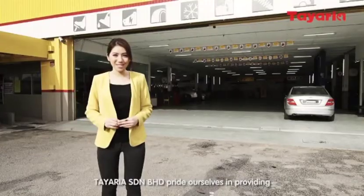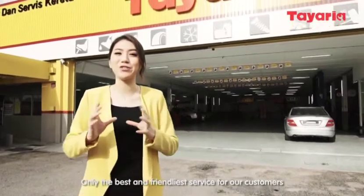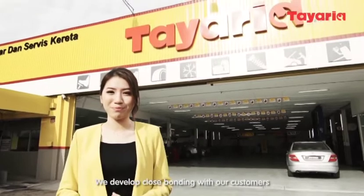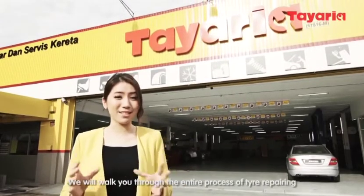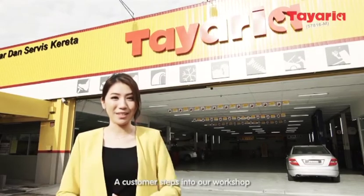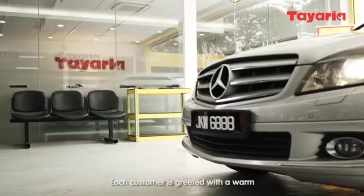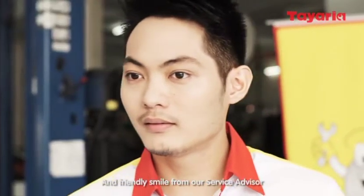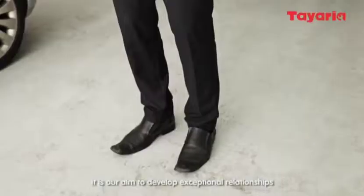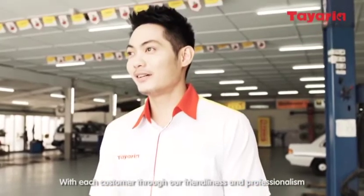Tayaria Sendirian Berhad prides ourselves in providing only the best and friendliest service for our customers. As your professional tire expert, we develop close bonding with our customers. Today, we will walk you through the entire process of tire repairing, which begins from the moment a customer steps into our workshop. Upon arrival, each customer is greeted with a warm and friendly smile from our service advisor. It is our aim to develop exceptional relationships with each customer through our friendliness and professionalism.